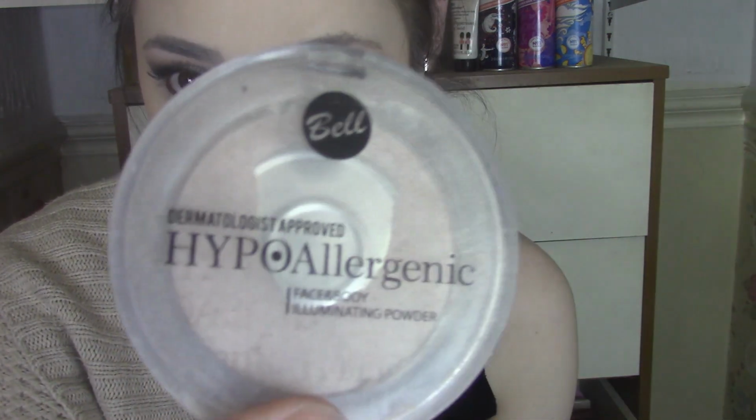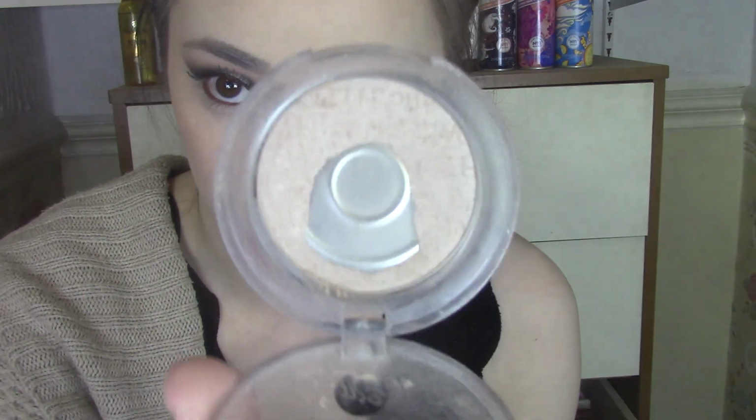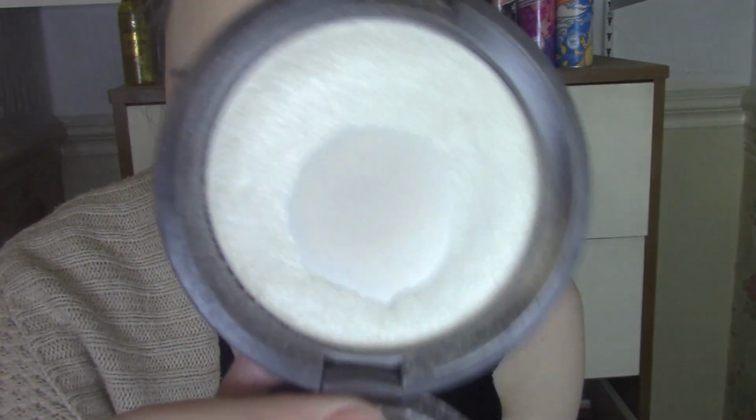It's beautiful. I have one from Bell Hypoallergenic, which is the face and body illuminating powder. I've actually hit pan on this one. I really like this too. I would buy this again. It's a very beautiful highlighter. A classic Becca Shimmering Skin Perfector in Pearl. Obviously Becca doesn't exist anymore, but I still have this guy. Probably not for much longer, as you can see. RIP, but this was lovely.